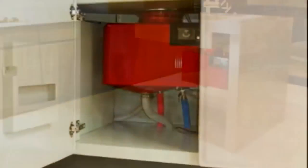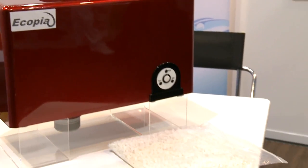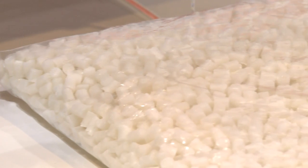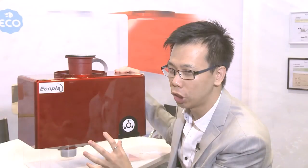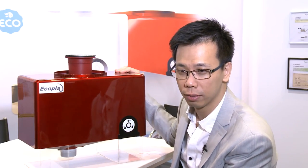The advantage of this machine is that you just install it under the sink. All the leftovers, you can just directly throw into the machine. This machine contains microorganisms inside, which can effectively decompose the organic matter into water and carbon dioxide within 24 hours.